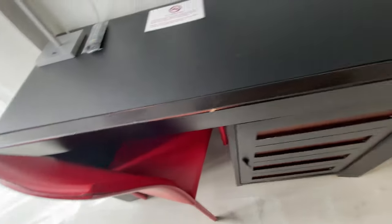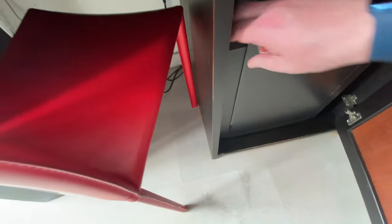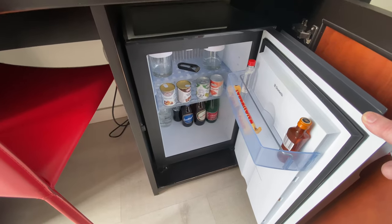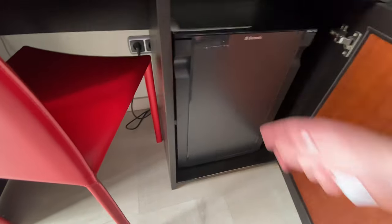And the desk just here, and the chair. And underneath the desk, is it a fridge? Is it a minibar? What is it? I don't know, I can't get into it. Oh, it's a minibar, and it's a well-stocked minibar. Okay, I don't know what the prices are, but we can find out. So that looks good. A Dometic.